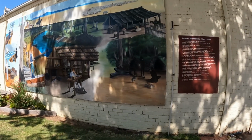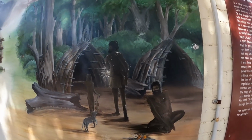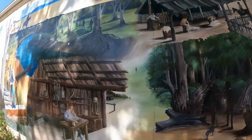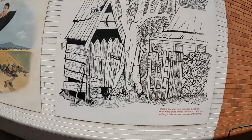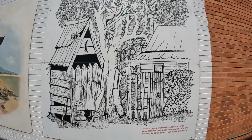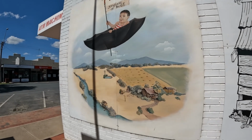Here we go. It's a bit hard to see, there's some shadows. Ooh, get a bit closer. Here we go. Alright, and I've seen more across the road. Back in a minute. Okay, this mural, you have to see how many faces you can find of friends waiting for Grandpa to come out of the dunny. There we've got Tongala or Bust.